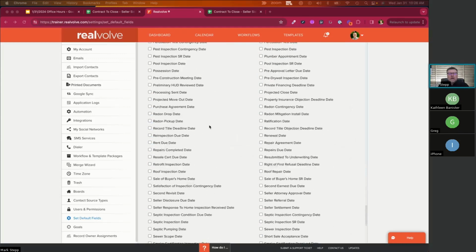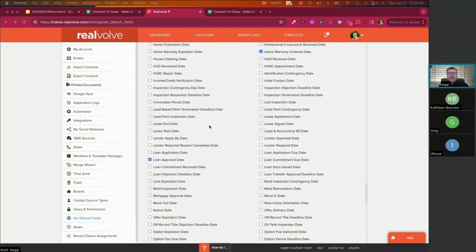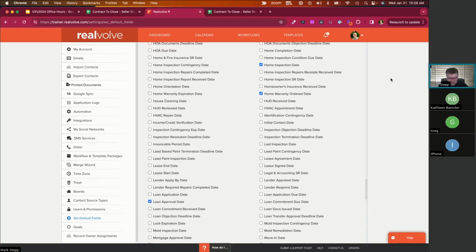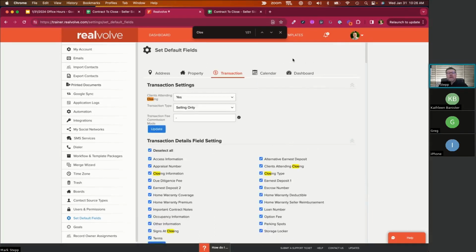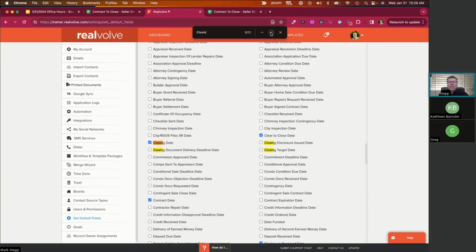Most of them are in there for any particular thing that you're going to do. If there's something that you need and you're not finding it, from this screen you can do a Control F and type in some of the word. Here I'm looking for close. You could say closing, whatever. So here's closing date, closing document, delivery deadline date. And there's lots of different types of dates in here. If you can't find it, you might use the Control F or find in your browser to search for that. It's very simple.